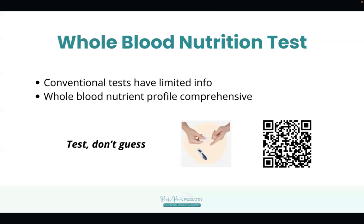This was one example of a test that could be performed at home as well, and I thought I would share that with you in case you were curious about your own micronutrient profile. This traditionally conventional test that you get at the doctors is usually limited information. It gives us a broad view of what's going on in your body. If you want a more comprehensive overview, a whole blood nutrient test can do that, and this is something that you would order at home, have the kit sent to you, and you would do a finger prick, collect the blood, send it off, and then you can have the doctor go over the results with you.